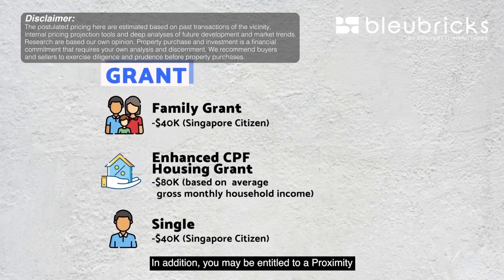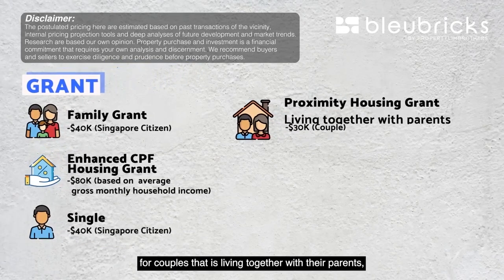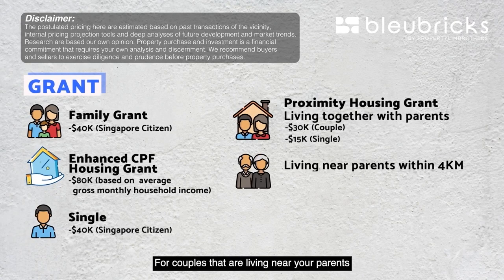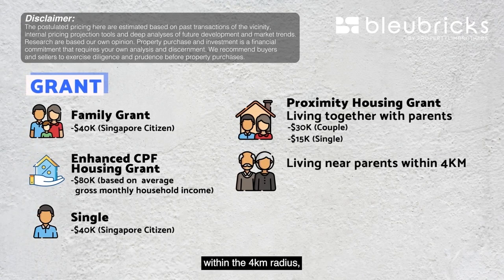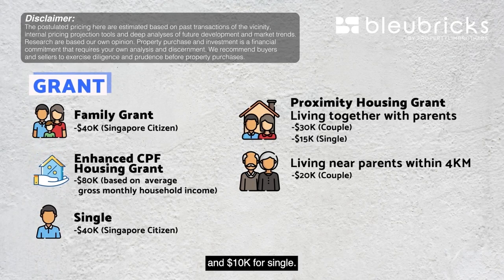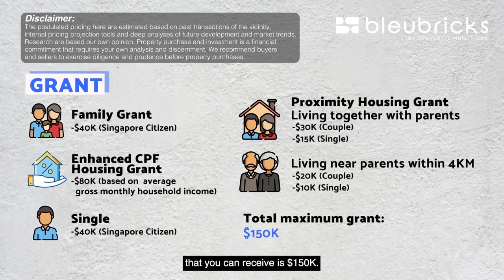In addition, you may be entitled to a proximity housing grant of up to $30,000 for couples that are living together with the parents, or up to $15,000 for singles. For couples that are living near your parents within the 4-kilometer radius, you will be entitled to $20,000 for family and $10,000 for single. All in all, the total maximum grant that you can receive is $150,000.